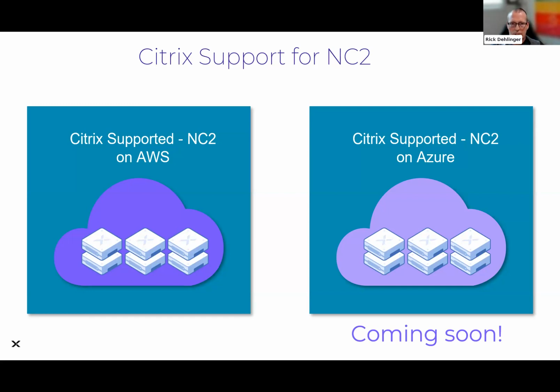And one of the ways that we're doing that is by providing capital S Citrix support for NC2 in both of its current flavors, NC2 on AWS and also NC2 on Azure. And this is kind of a big deal, because there's a lot of work that goes into calling something capital S supported, meaning that you can call Citrix and get direct support out of Citrix on a particular offering. So we've got a slight asterisk, if you will, for the coming soon, and the support for NC2 on Azure is we're just waiting to GA the particular plugin for NC2 on Azure. But from the Citrix perspective, you can call in today and get support on it as it sits.